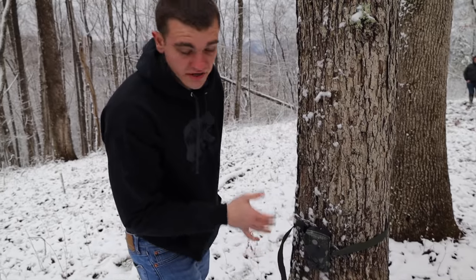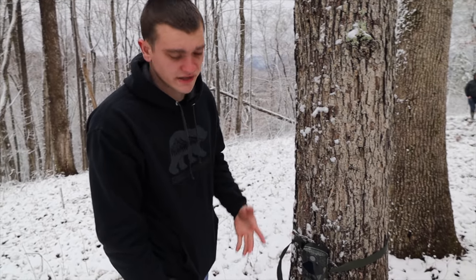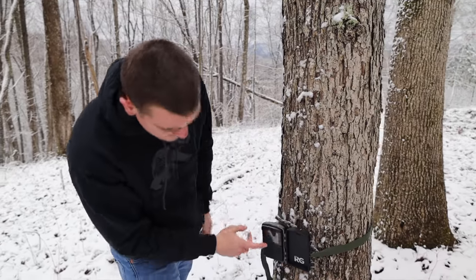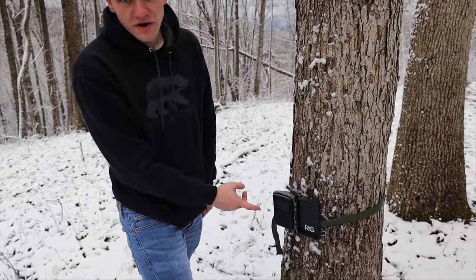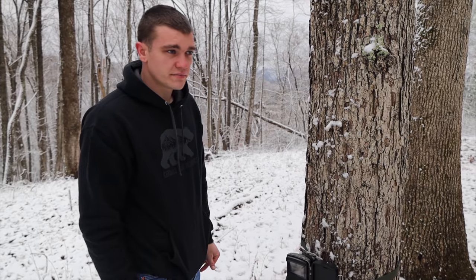Now the camera we're using is a KG trail camera. The reason I really like these is because I make them and sell them. But I also like them, especially in the scenario we're in, because it has an LCD screen that you can view your footage here at the tree, so you don't have to take it all the way back home to view it on a computer.